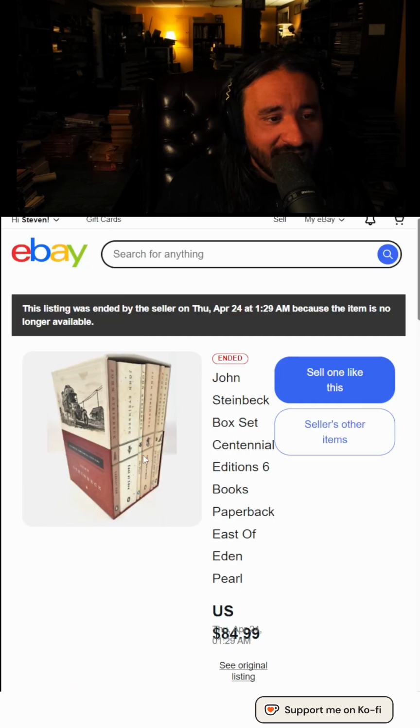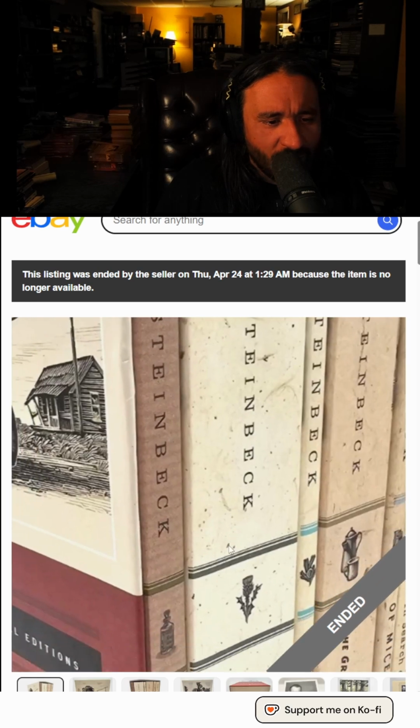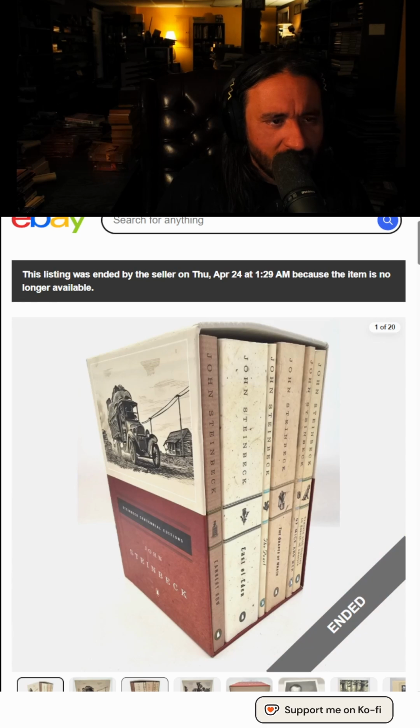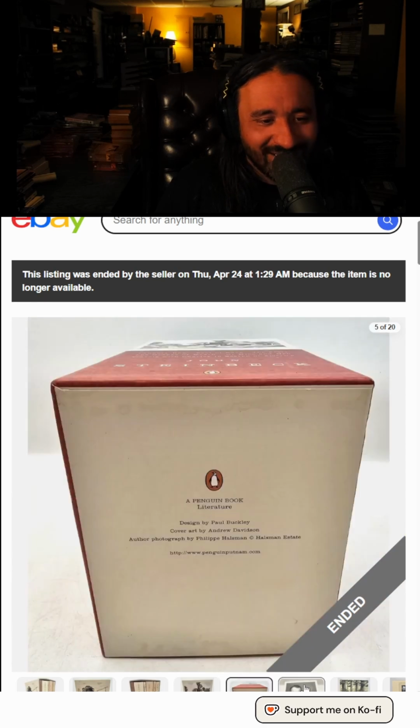These I see, and I think they've reprinted these paperbacks in contemporary form, I want to say, or these might be the contemporary ones. I'm not sure. Maybe they are. Kind of looks old, but this one might be made to look old.